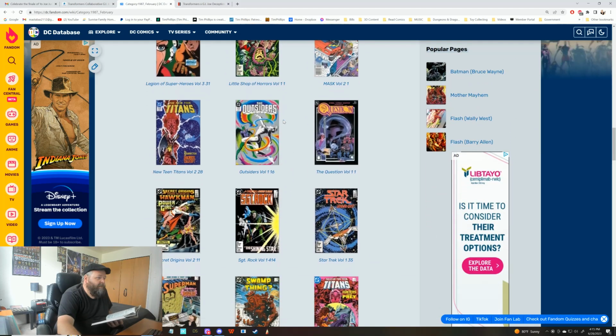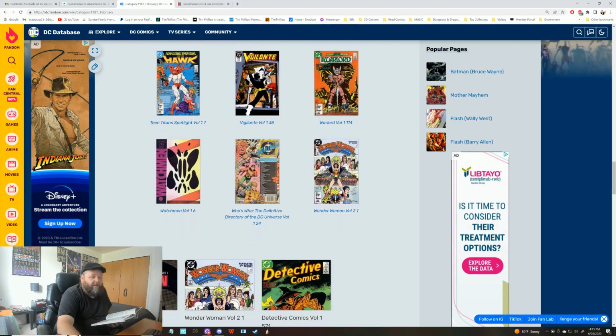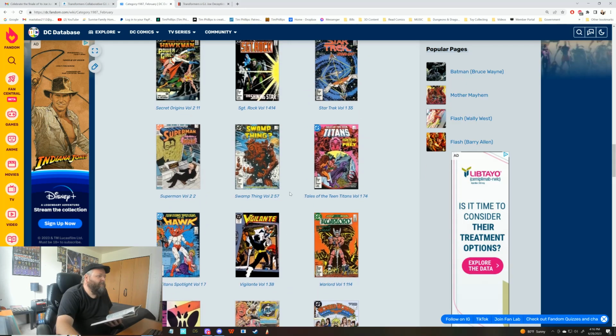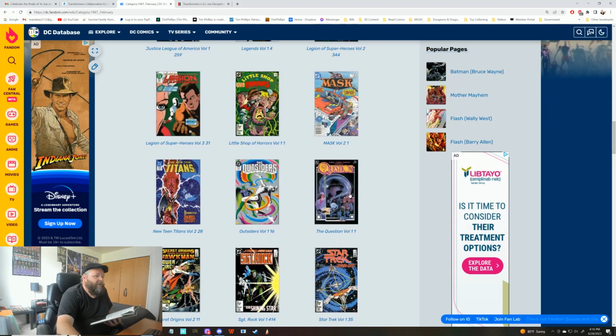You've got Watchmen #6 at this time. First, this is the pre-Crisis, Volume 2 of Wonder Woman by George Perez. That had just come out this specific month in '87. The Who's Who, that's that thing I was talking about. We'll get into that later. I got to read more Warlord. But anyways, I don't want to go off on this specific thing. I'm just showing you an example. The Question, I think it's a Sienkiewicz cover.